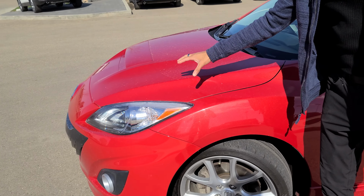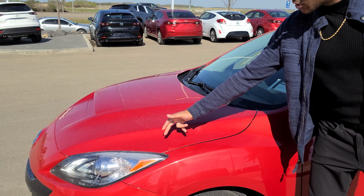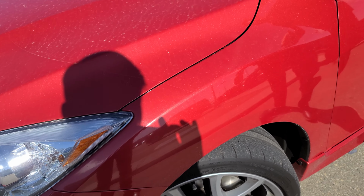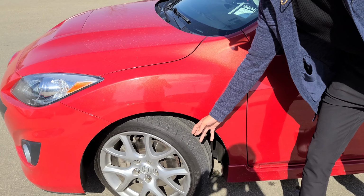Everybody knows about it. But this exact car right here is the most mint Speed 3 you're going to see across Western Canada. There's not one with lower kilometers. There's not one in better condition than this. Look, you got 3M on the hood, fenders, and the mirrors. You got a clean windshield. You got a nice tire tread left on these tires, too.